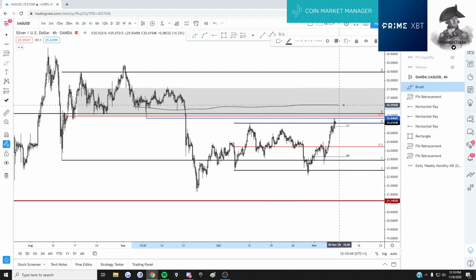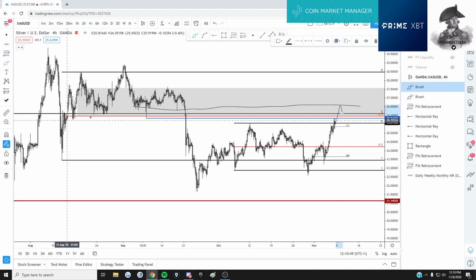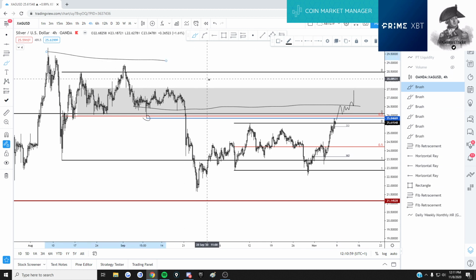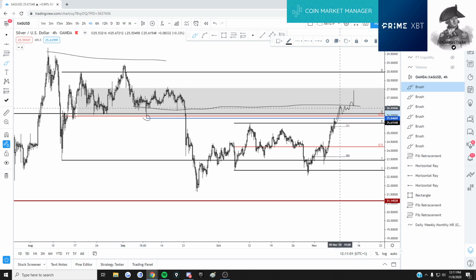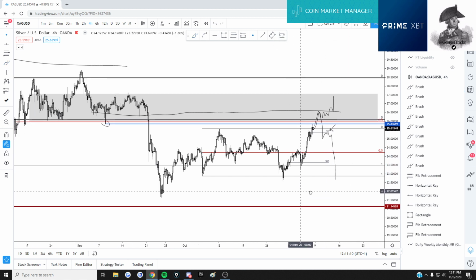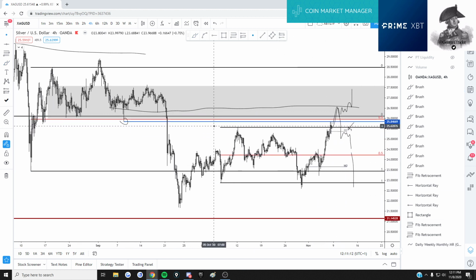If we reclaim this level, so that would mean a reclaim of this mid-range, this weekly range low, and this blue key level, something like this, and then break higher, then that's definitely a long, in my opinion, towards new highs. If we instead sweep above here and break back below here, then that's a short all the way down back into the lows. All right, so that's what I'm watching for silver.